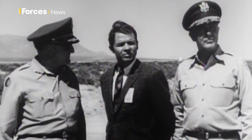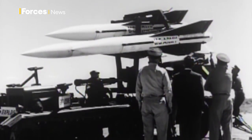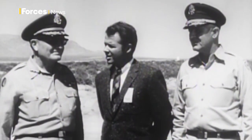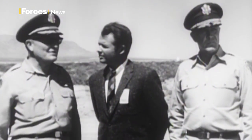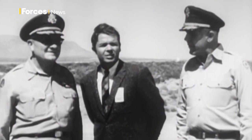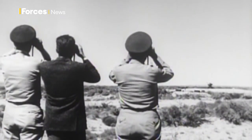Now here's our Hawk missile. This will knock down any aircraft that flies from, say, above 40,000 feet. I heard about that in Europe. Didn't it also knock down a missile? Yes, we've knocked down two missiles. We've knocked down both Honest John and Little John with this. We're about ready for this firing. Shall we go back to the safety area and see it?